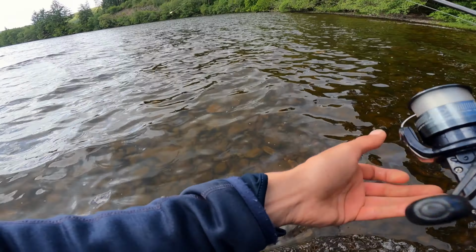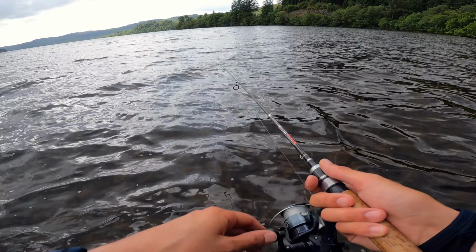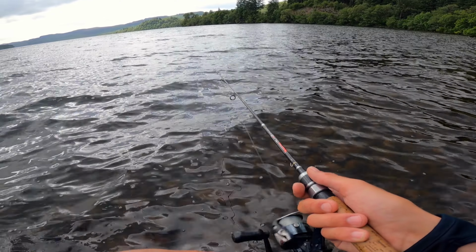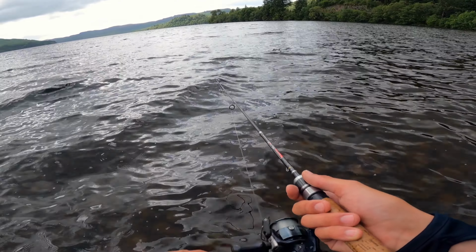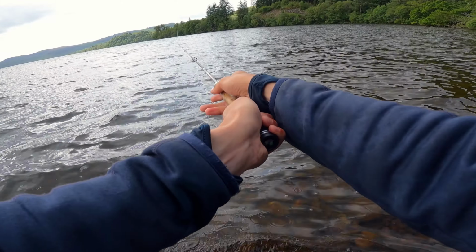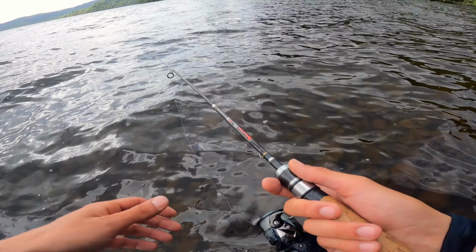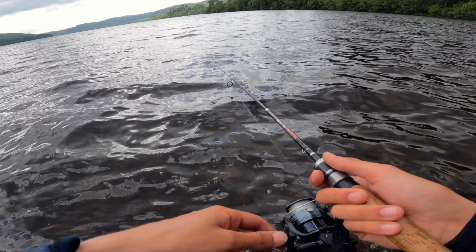Right, let's just keep wandering along here, I think. And we'll see if we hit any more. But I tell you what, I am having the time of my life. I'm on a random loch in Scotland catching trout. Beautiful. After a bit of a trek, a bit of a mish. And there's not even a soul here. That's what makes it even better. It's just me for about 20 miles.